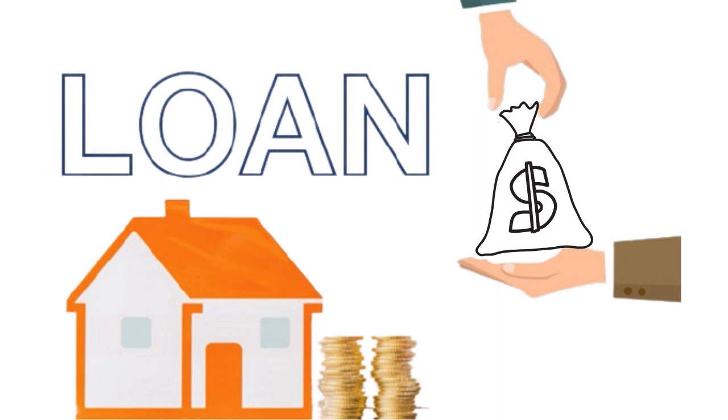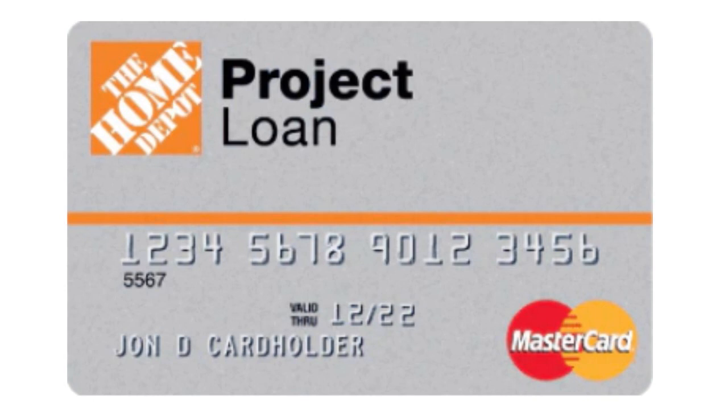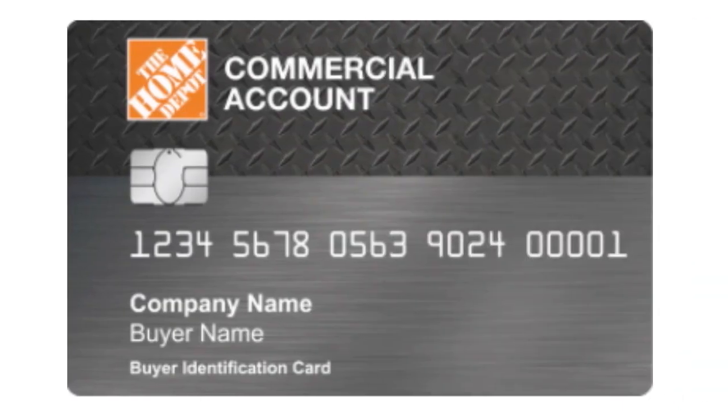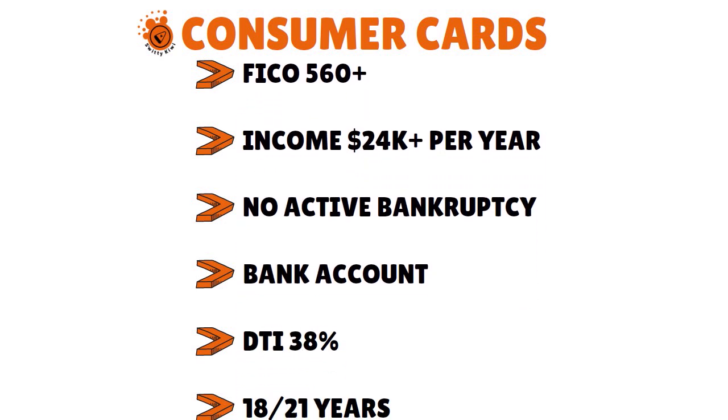So I want you to see right now on the screen, here are the 4 products that I want to talk to you today about. So we have the consumer credit cards, the project loan, the commercial revolving charge card, and the commercial accounts. What are the main requirements here? For consumer cards, FICO 560 minimum, income 24,000 minimum. That's gross income. No active bankruptcy. You got to have a bank account. Your DTI, your debt to income ratio, must be 38% or less, and you got to be 21 or 18 years of age in the state, depending on the legal majority age in the states where you apply from.